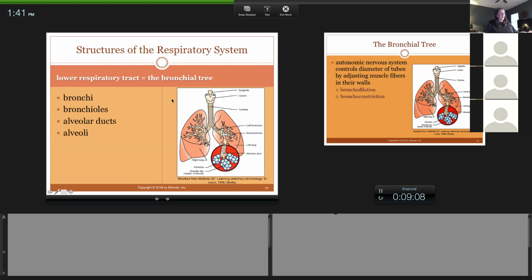So the lower respiratory system, and you should add the lungs here, is the lungs, the bronchi, the bronchioles, and a bronchiole is just a smaller bronchus. And then you're going to get into alveolar ducts and alveoli. The alveoli is the most terminal end of the respiratory tract. The most rostral, meaning the beginning, is the nares. The most distal or terminal end of the respiratory tract is the alveoli.